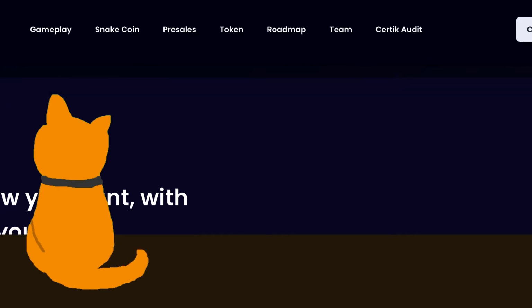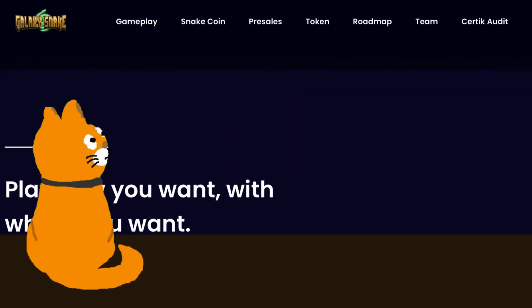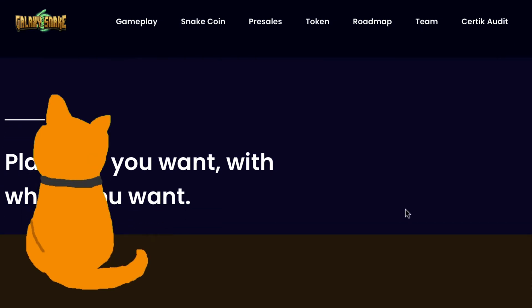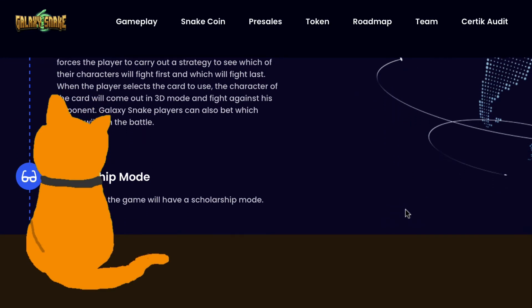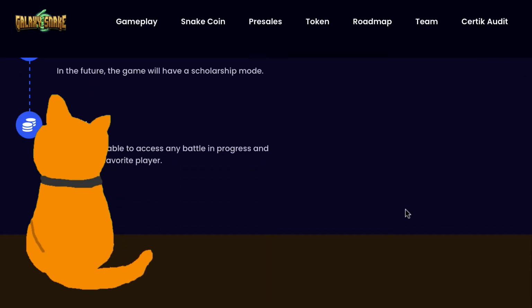But here's what really got me. It says right here, play how you want, with whom you want. Story mode, farm mode, player versus player mode, scholarship mode, and bet mode. So sounds to me like they actually have the game developed. This is not an alpha. This is not a we're going to do this. This is they have already done it. This is a big thumbs up coming from myself.